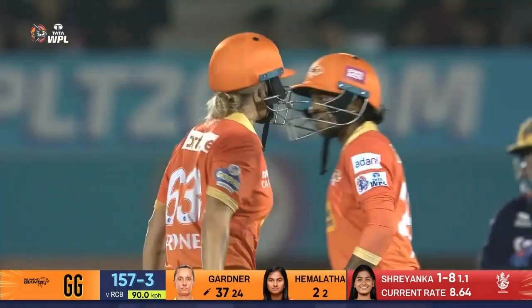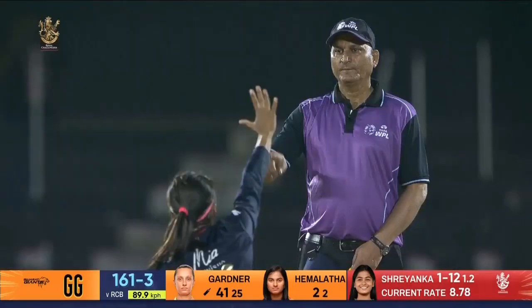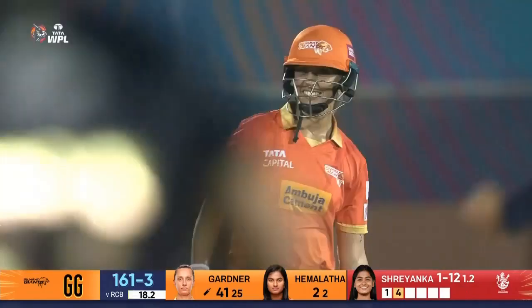5.2. Kim Garth to Mandhana, 4, length ball onto middle. Mandhana with a gentle shuffle inwards and then pulls behind square. 5.6. Kim Garth to Devine, 4, length ball on the pads. Devine with the effortless flick behind square. 6.2. Gardner to Devine, 4, low full toss outside off. Devine opens the bat face on her drive and gets it between point and covers.